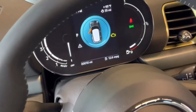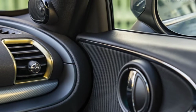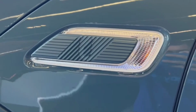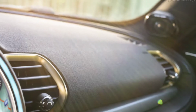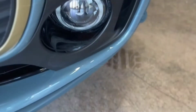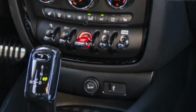The Untold Edition is based on the top-spec Iconic trim and also features bright brass exterior and interior details. Unless needing the all-wheel drive grip for traveling in bad weather, I would recommend the Clubman front drive, which is well equipped. The Cooper Clubman runs on 17-inch wheels fitted with run-flat tires, and features automatic projector LED headlights, rain-sensing windshield wipers and power-adjustable heated side mirrors.